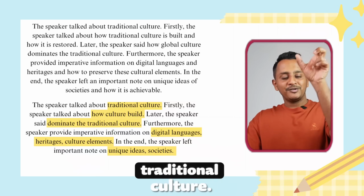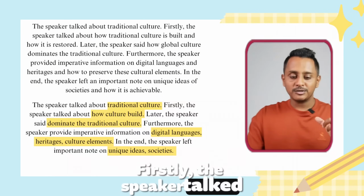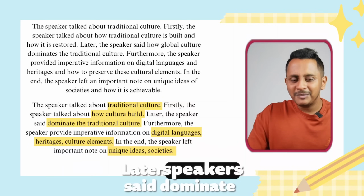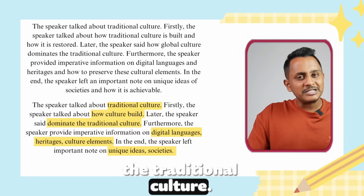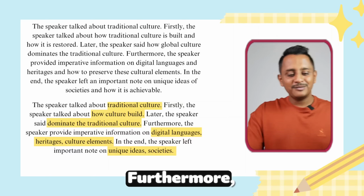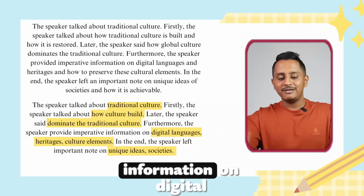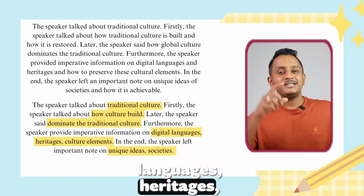The speaker talked about traditional culture. Firstly, the speaker talked about how culture built. There's no meaning at all. Later, speaker said, dominate the traditional culture. It's still fine, a small phrase. Furthermore, the speaker provided is missing, imperative information on digital languages, heritages, cultural elements.